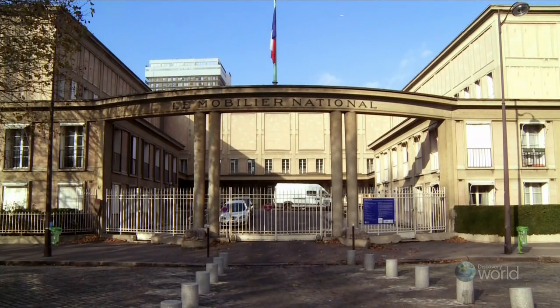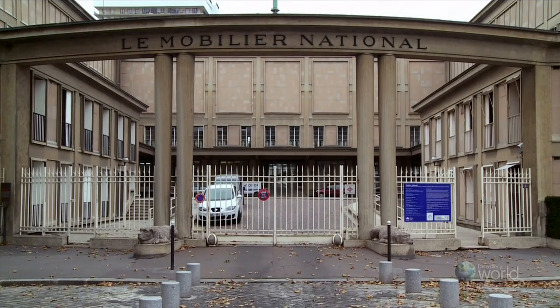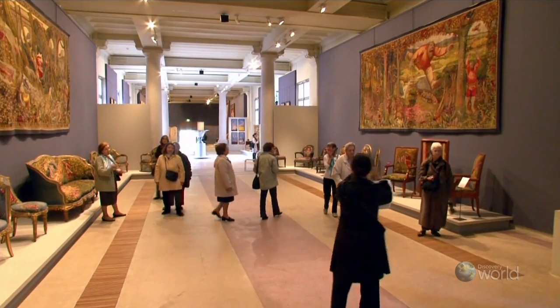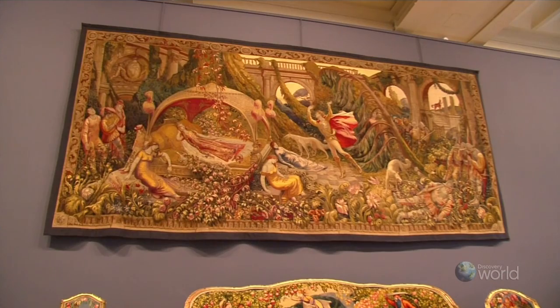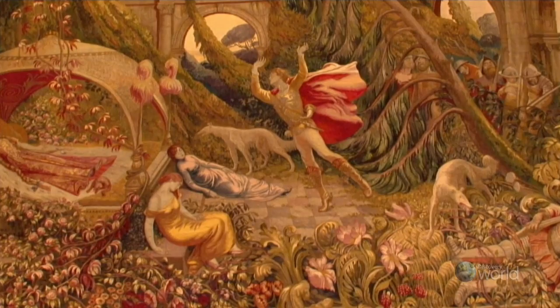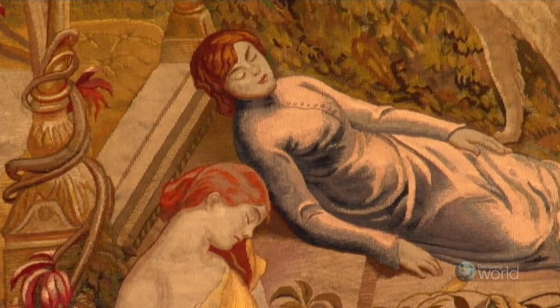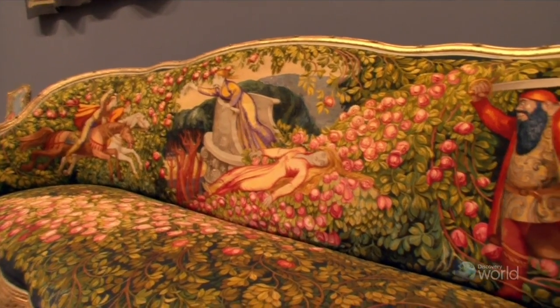Tapestries and furniture not being used are stored in Le Mobilier National, or National Furniture Repository, France's official furniture storage facility. It's located very close to the factory, but it's not open to visitors. The Gobelin artists have always produced tapestries reflecting their era, in whatever classic style is of the time. The factory has reproduced paintings by masters such as Raphael, Rubens, and Goya, but it's also adapted to modern times.